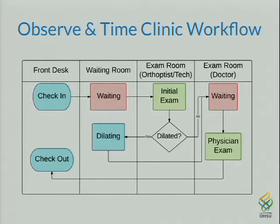And at all of these clinics, they used ancillary staff. Sometimes it's an orthoptist, sometimes it's a tech that does an initial examination of vision or of the eyes. And after that exam, the patient's eyes may be dilated. If they're dilated, the patients return to the waiting room, so they free up that exam room while their eyes are being dilated. And dilation usually takes about 20 to 30 minutes.